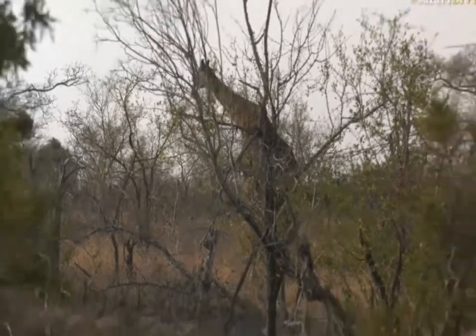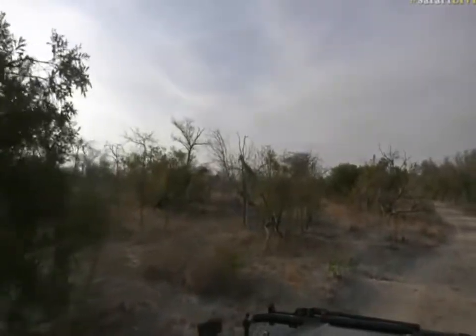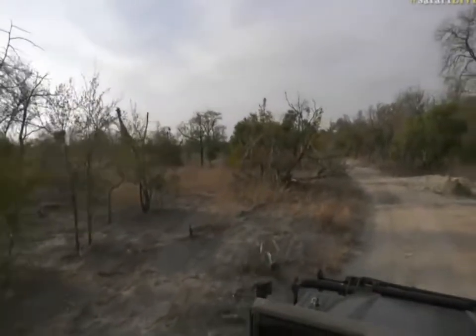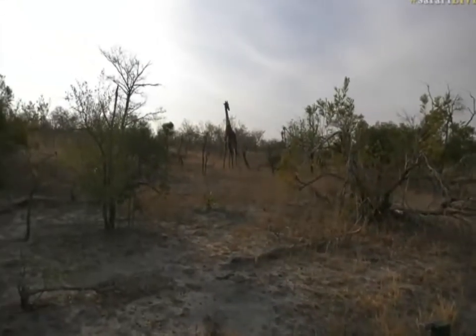Let's just try to see if we can go forward. I know that the sun is not great for you, Seb, but it's just through this tree is not so nice either. Because this should be a lot better from here. Yeah. There we go. There's our beautiful giraffe.